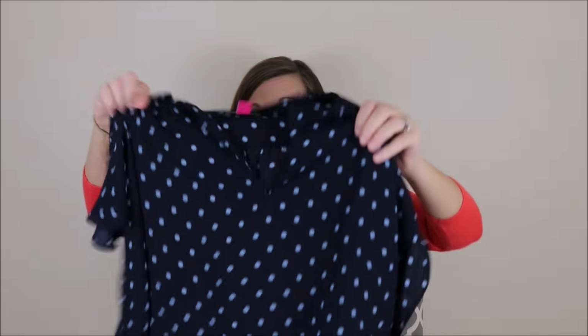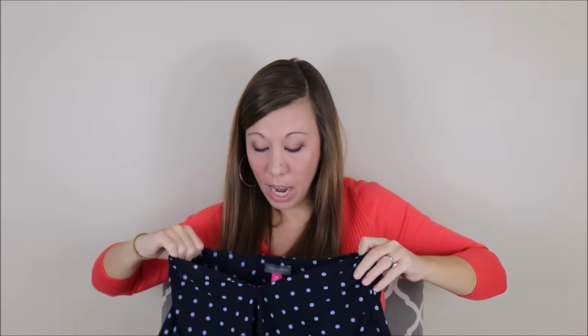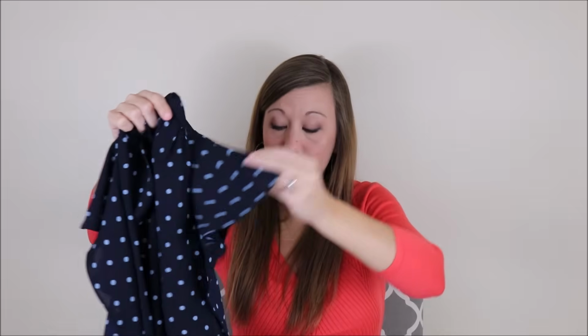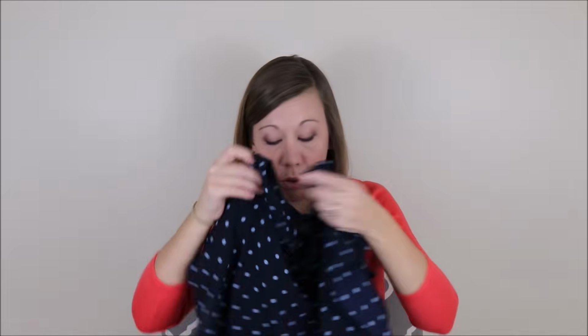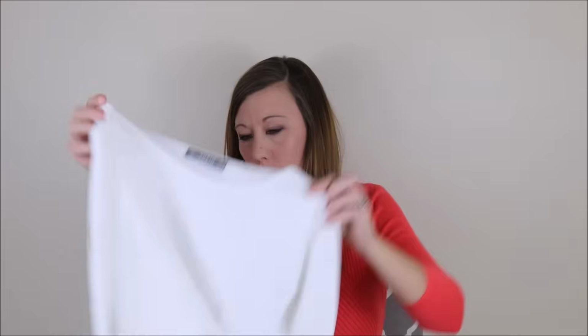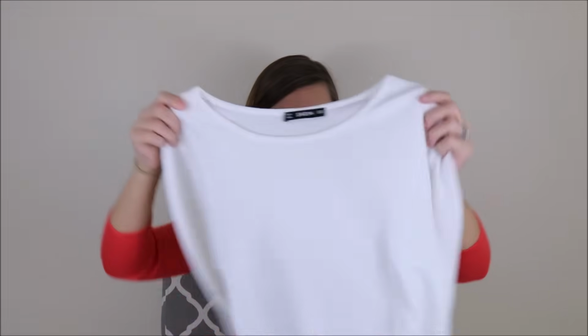We have by Vince Camuto, again, extra, extra small, this blouse. It is navy with baby blue polka dots on it, has a flutter sleeve on it, and I just thought that was a pretty summery-ish blouse, so can't wait to try that on. Again, extra, extra small. And then we have by Shein, oh, it says a medium. Maybe these must run small, like run super small.